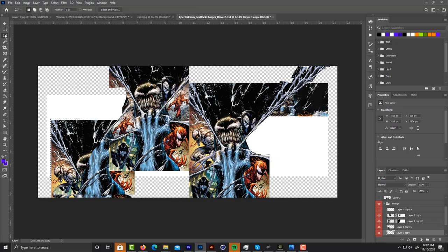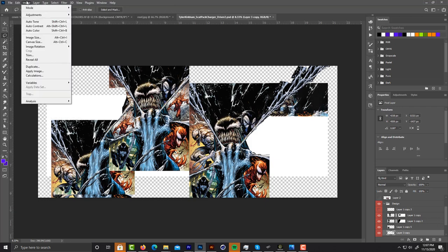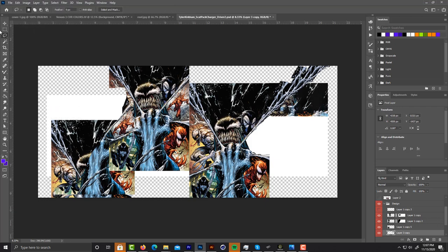And I'm pretty sure that I used what they call the content aware tool to create more of the webbing. It's just going to replicate it, duplicate it. Again, I have more tutorials where I show that in a lot of the texturing things that I do. But again, I'm just adding some more. I'm trying to fill in that space.